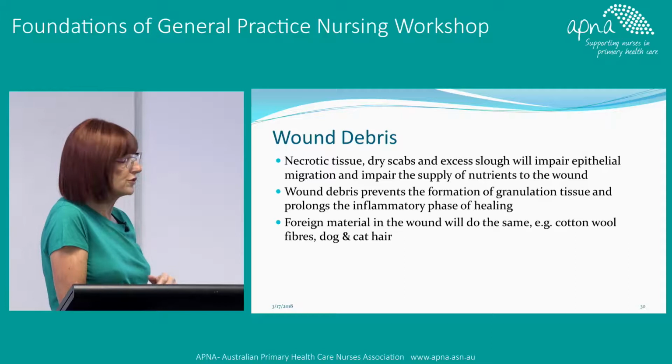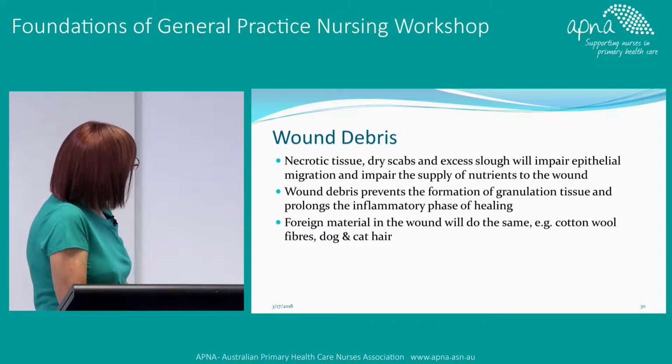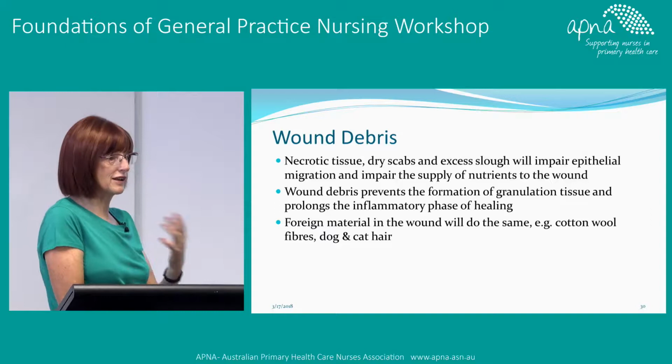What we know is that the cells have to burrow under the scab, under the debris that's in the wound, and that burying under takes longer than just walking across. The foreign material in the wound will do the same. So we've all had cotton wool fibres or dog hair, cat hair, grass cuttings. You've all had rubbish from the patient's behaviours outside of your clinic and what you see in the wound.